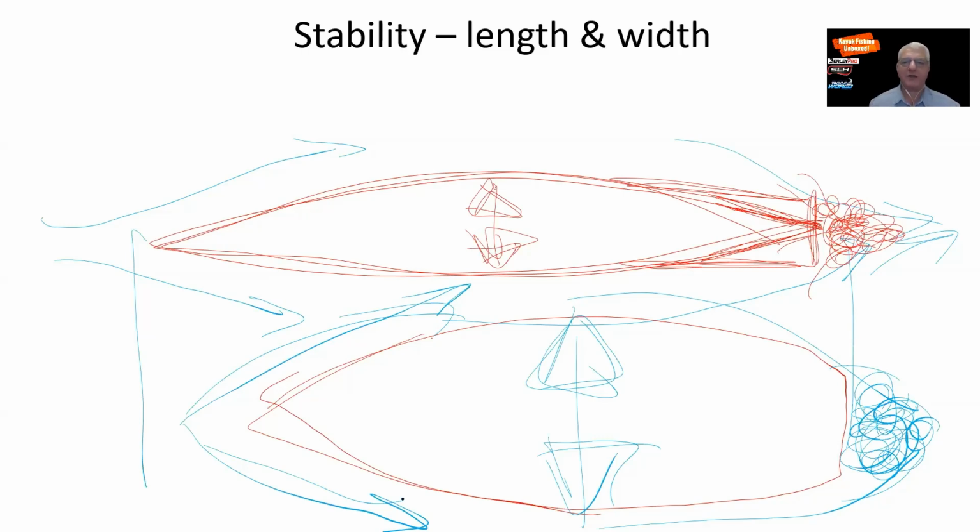So on a flat surface, like a small lake or a small river, great. You don't have to go great distances. Then the stability could be more important than the speed. So being able to stand up or at least sit comfortably and have a wide kayak might be preferable if you're not going any distance. Okay, so we'll move on to the next screen now.